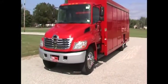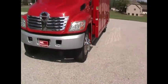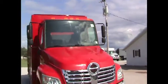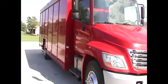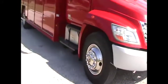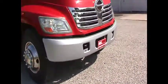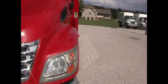The cab's perfect on the truck. Matched up good rubber on the front. Perfect front bumper. 6 bays down this side. It is a Hesse body. Aluminum fuel tank. Great running HINO motor.